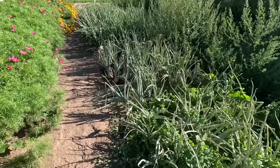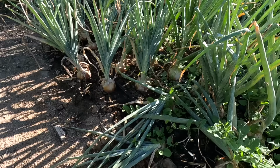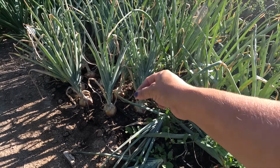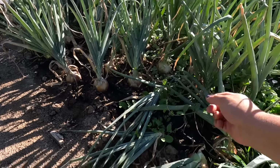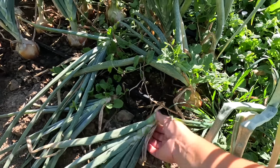even ready to harvest. So I'm gonna come through and just pick the ones that are ready, which you can see right here, a good example of ones that can stay in the ground and size up a little bit more. The necks of those haven't begun to get soft yet. But these here, see how the neck is soft and it's flopped over? This one's ready to come out.